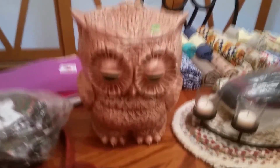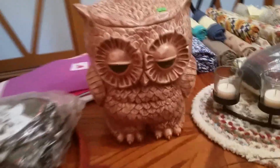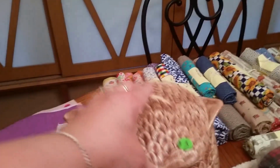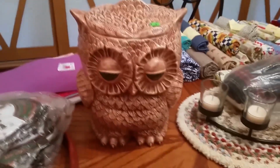I got this huge owl cookie jar. He is the same on the front as he is on the back, but I mean, look at the size of this thing. It's huge. That was $3. So that is an antique booth item.